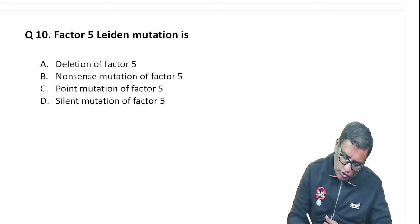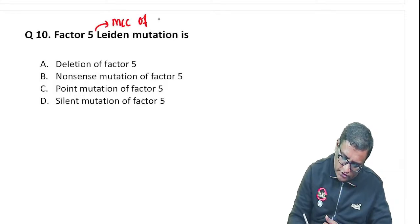It is the most common cause of thrombosis. We already know. Yes, correct. Most common cause of inherited thrombosis. Correct. Inherited thrombosis.